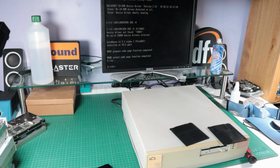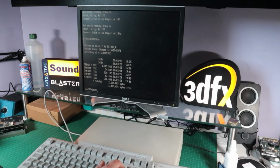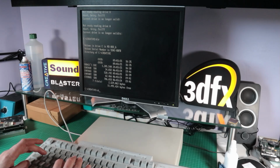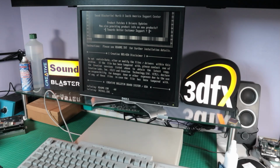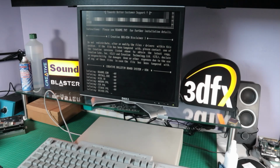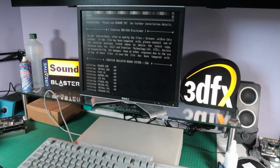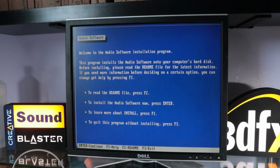In the meantime, let's see if we can get the sound card working. The installers are the cool ones that use the Creative Bulletin Board system, so basically you copy the file into a folder where you want to have your bits and pieces installed. So if you create one called SB32 or whatever, hit the exe file and the bulletin board system pops up and it extracts all of the various other files that you need to actually install the software. One of those files is the install.exe.